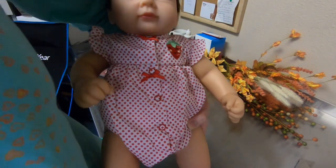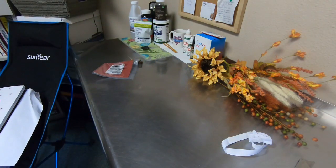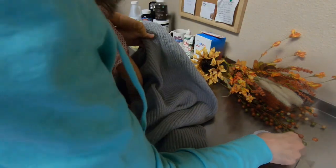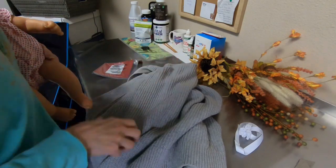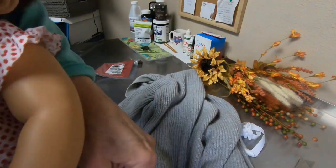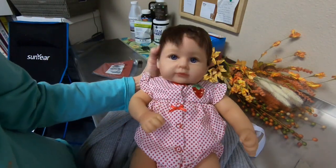Yes, I don't have a. Maybe I can get my sweater because I forgot to tell my husband to bring a blanket. Because I didn't bring a baby to work today. No. But I have this old gray sweater. And a brush too. I don't have a brush.